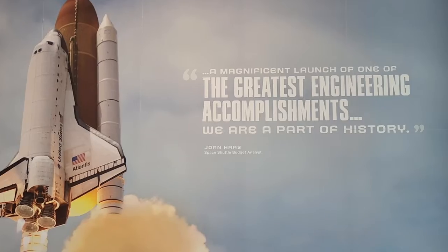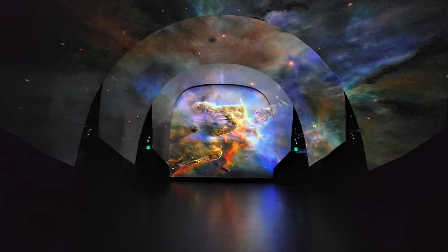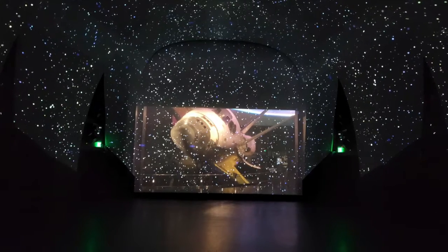You get emotional when you rope drop Atlantis, and you're the only one in the pre-show. This is awesome. It's incredible. It is an incredible sight.